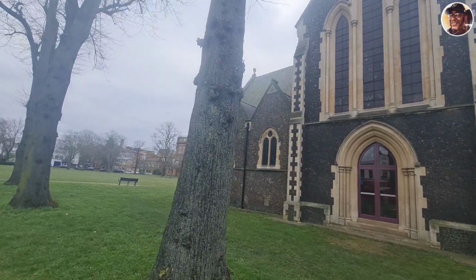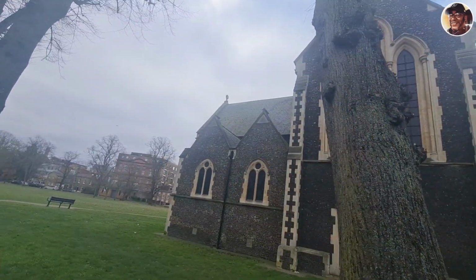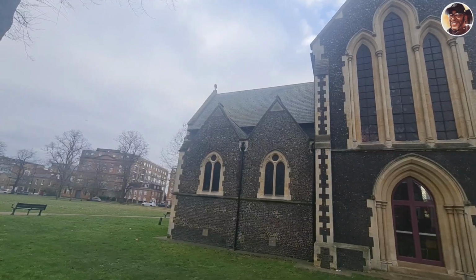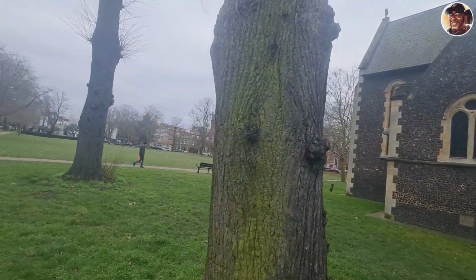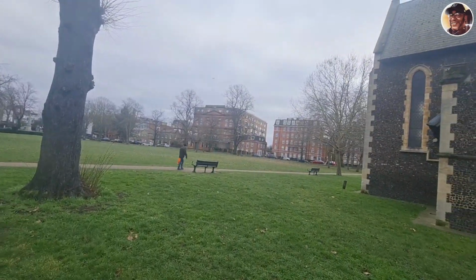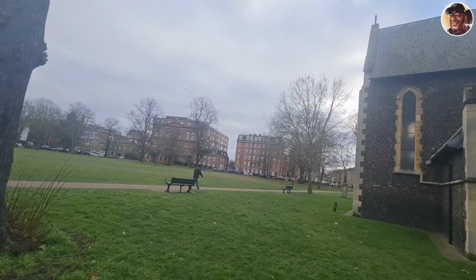But I can't see anything to show there are any graves here. There isn't any, and normally there would be. So I'm just going to go around the front, guys.